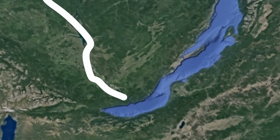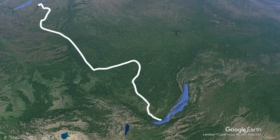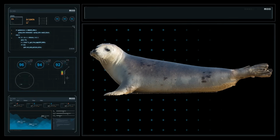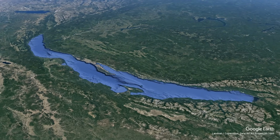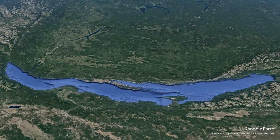these adventurous creatures traveled up the river and drainage systems that connected Lake Baikal to the Arctic Ocean. The ringed seal that still lives in the Arctic is believed to be the Baikal seal's closest ancestor. Today, Baikal seals are confined to their freshwater home because of the changes in waterways.